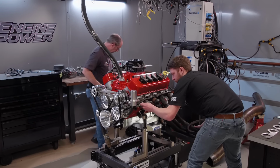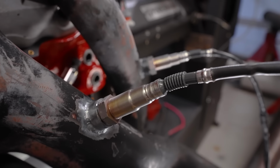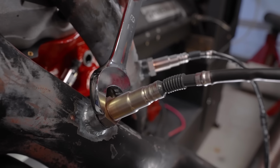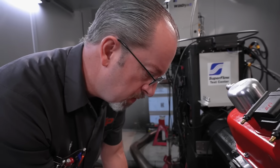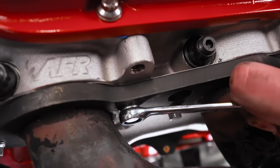These dyno headers have a 2 1/8 inch primary with a 4-inch collector, and we've already modified them for our Superflow dyno's 8-channel oxygen sensors we got during our recent system upgrade. These headers are designed for a Corvette, but also work great for dyno headers, and they're the closest sizing to what the Music City Trucks guys will use on their project.